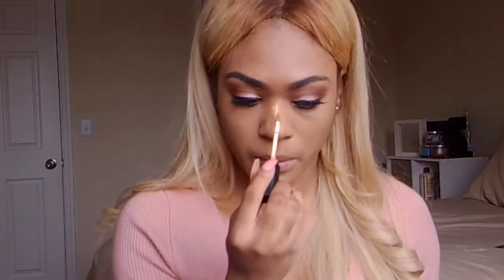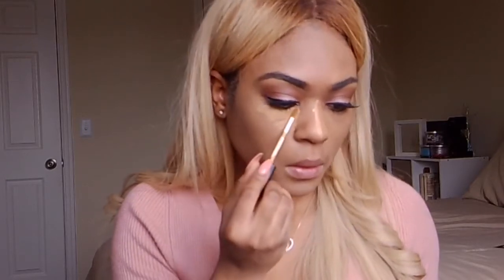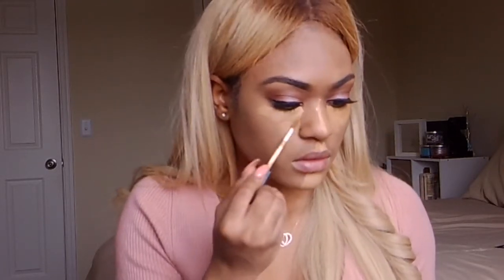Now I'm going back in with my NARS Creamy Concealer in the shade Caramel to just highlight underneath my eyes, the bridge of my nose, my Cupid's bow, and underneath my chin. And I'm just going to blend that out with my Beauty Blender again.